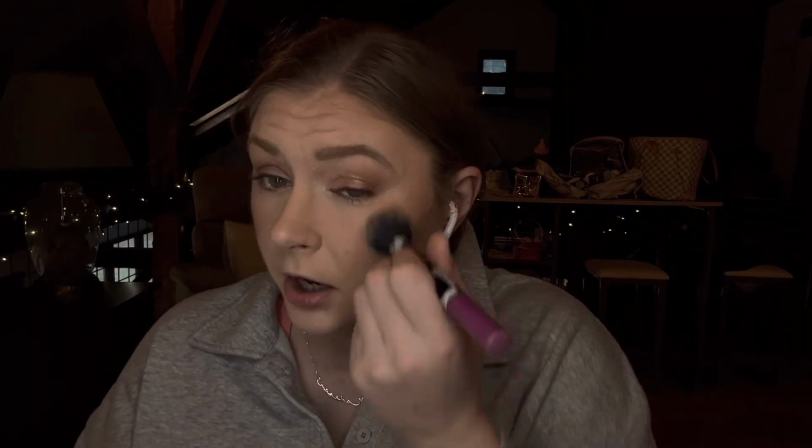All right, let's do some setting spray. Actually, I'll show you guys a little trick that I do. Whenever I do my highlighter, I always like to go back over just this part right here with a little bit of blush. I think it just helps to blend the two together and not have a big line. So that's a little something that I do.